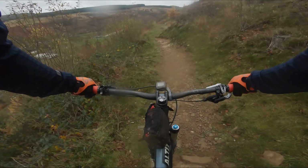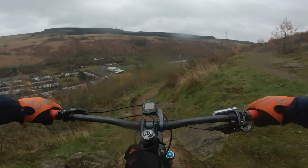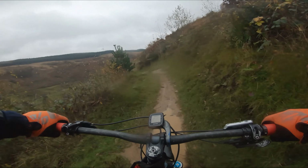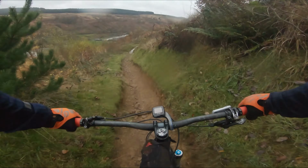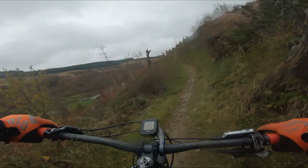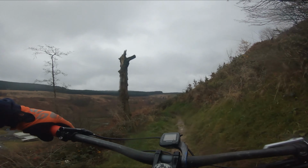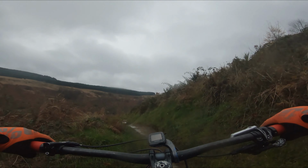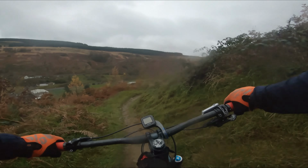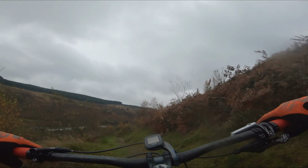Oh, can't see over some of these drops. So, if you're not sure, stop and scope it out. Ridden this a few times, this descent. I'm still a little bit unsure which line to take on some of those drops, especially with it being so wet and muddy.